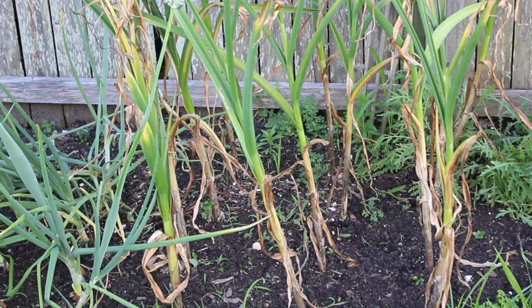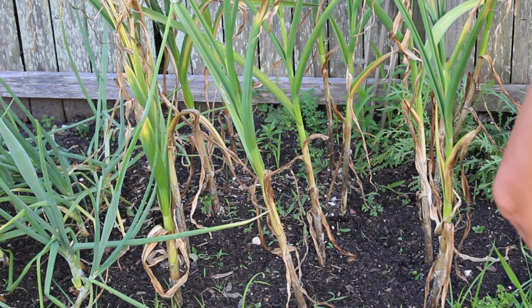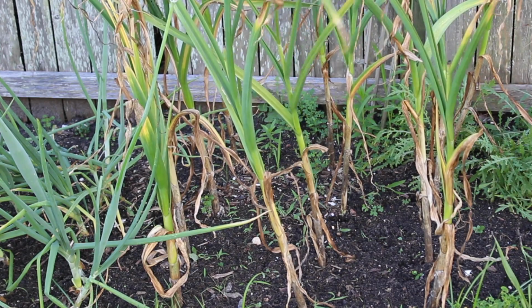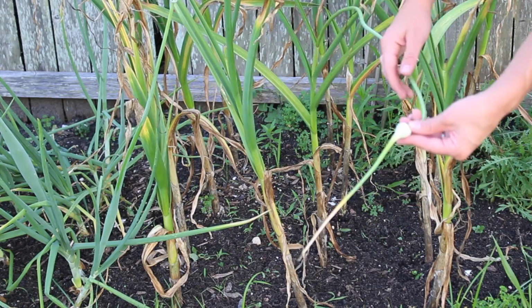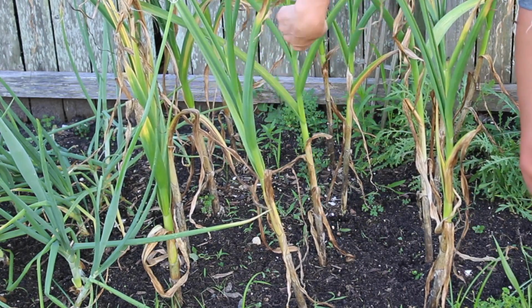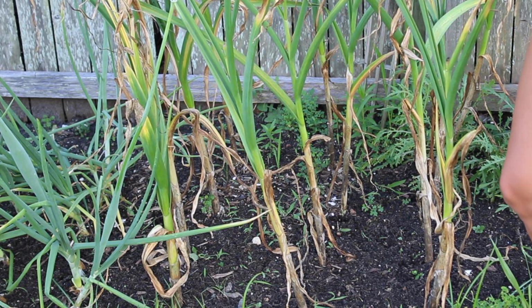So over here is the garlic. And it's just about time to pull it up. I don't think it's quite ready yet. I cut down the scapes on all of them, but I kept this one garlic scape so you could see what actually happens. So it's actually gonna start flowering here. So I'm curious to see what happens to this bulb as opposed to all of the other bulbs, because supposedly cutting the scapes is what makes them bigger.